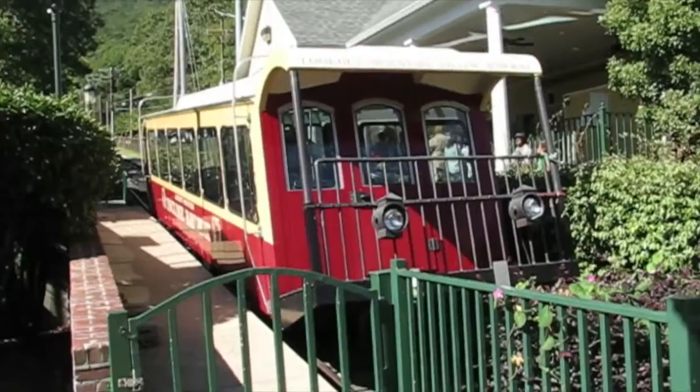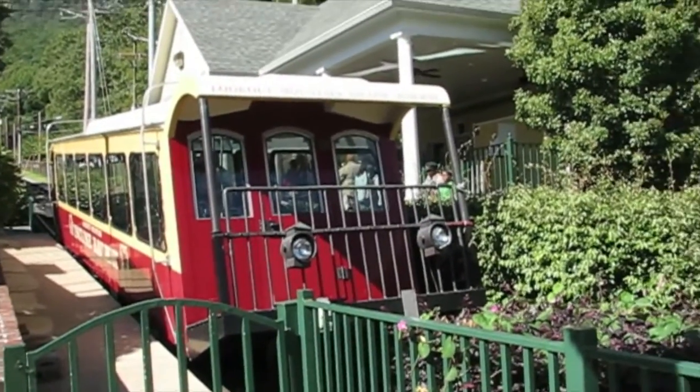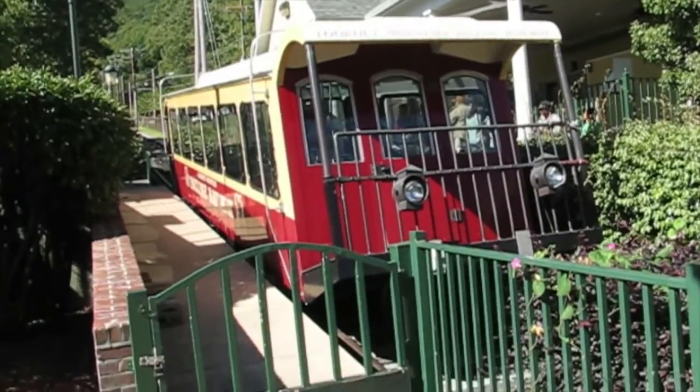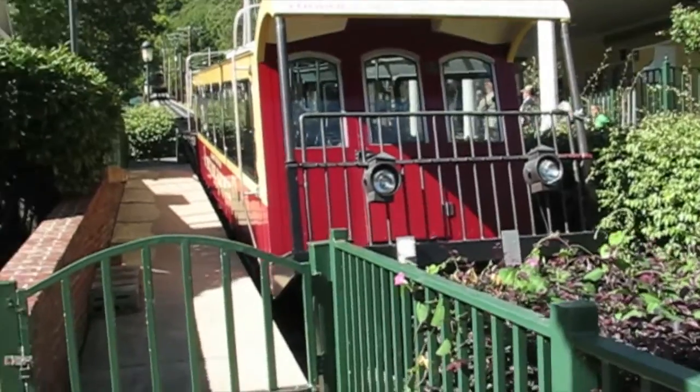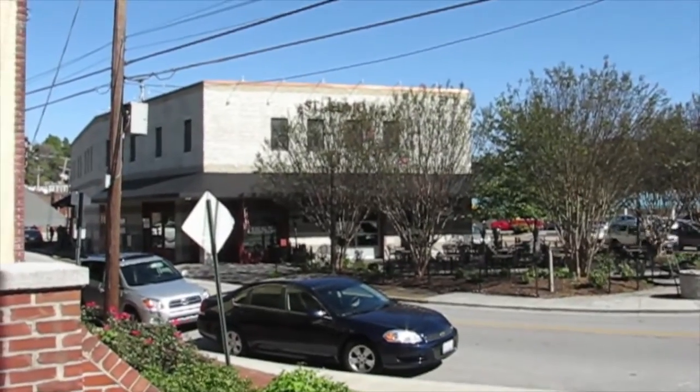Alrighty, folks, I'd like to ask y'all once more, just please remain seated until this car comes to a complete stop while you're down here at our lower station today. Here's the train car, Lookout Mountain Incline Railway. The one we came down and the one we're going to go back up. This is St. Elmo.